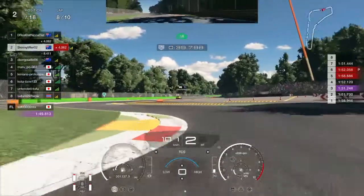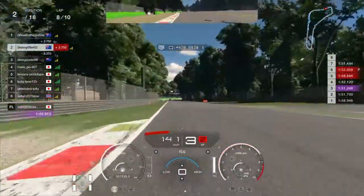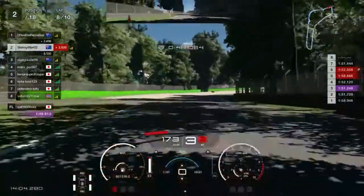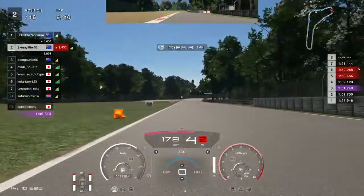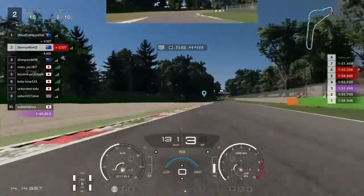So I think we're just approaching, got him just under 4 seconds now, so I've gained a bit over a second on him in 2 laps. All the while his tyres must be deteriorating something shocking.